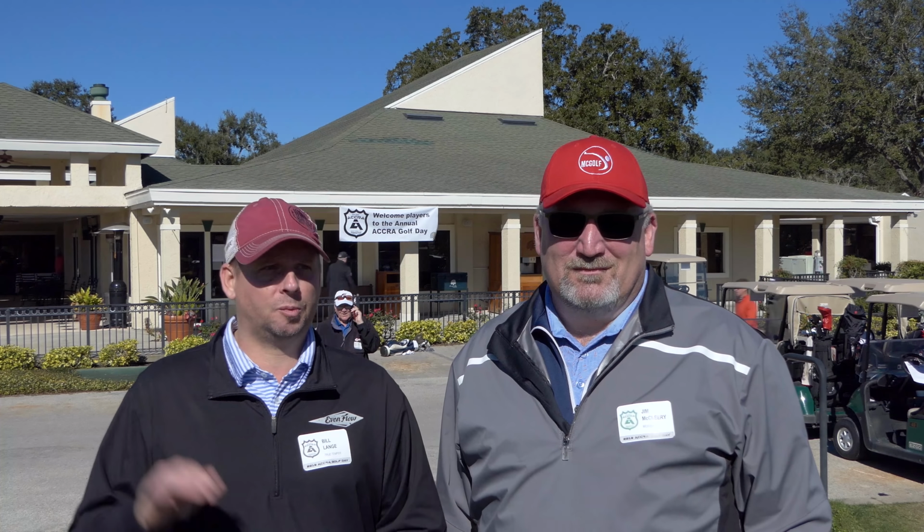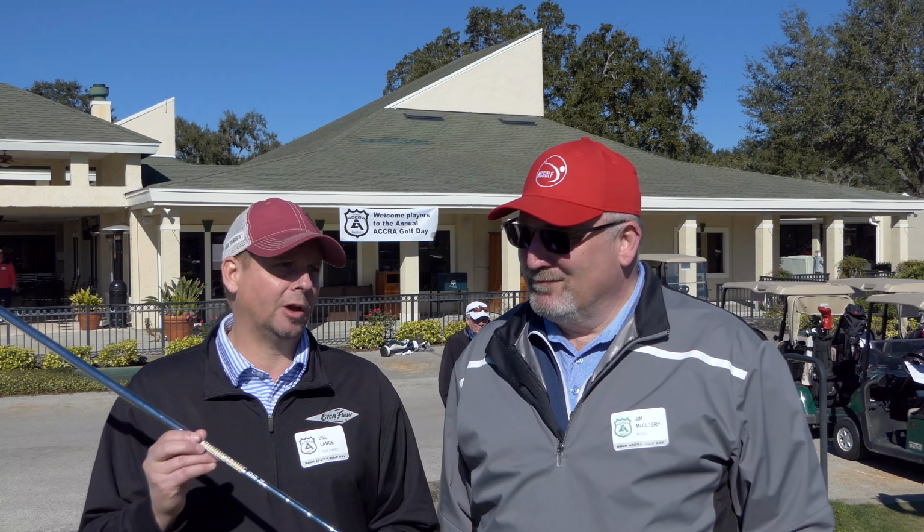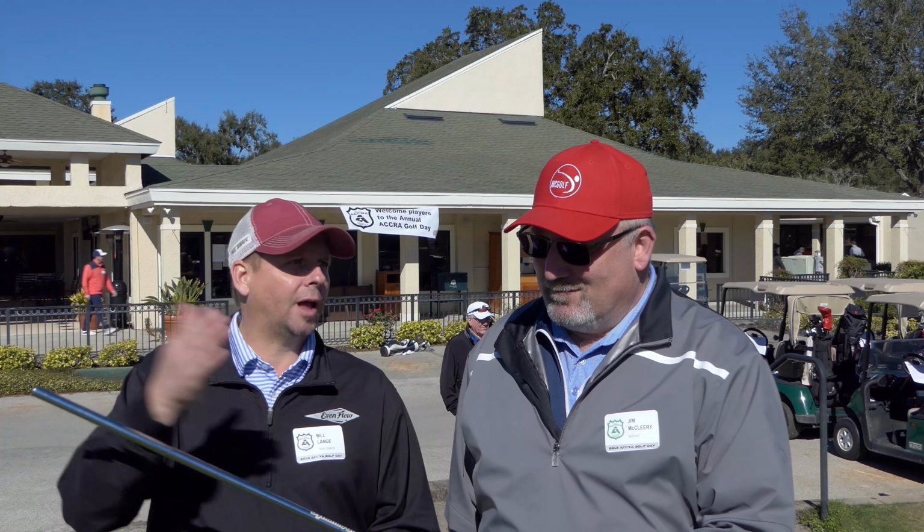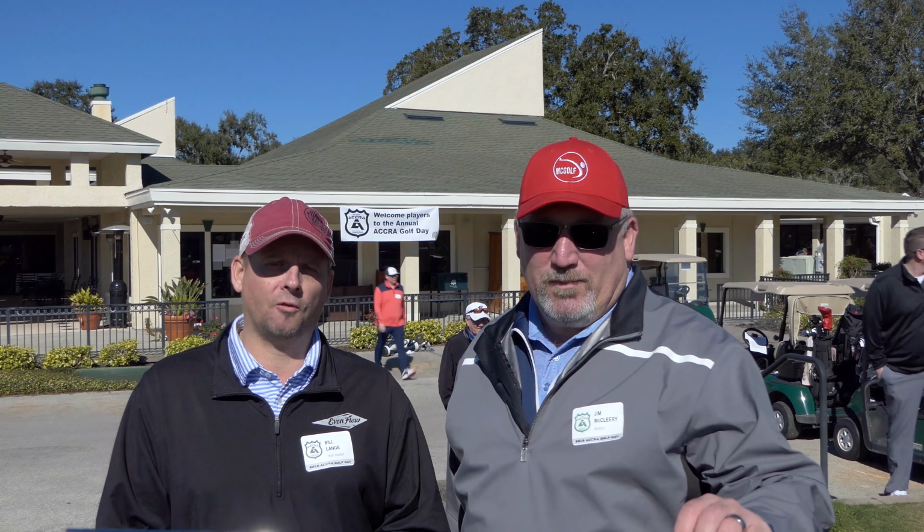So Dynamic Gold has always been known as that tour product. It's really heavy, it hits it low, bends it low. It's only for the strong, really tour type players, but that's obviously a small part of the golf market. Now we've really opened it up with our DG95 that complements the other lighter weight Dynamic Gold shafts that we've introduced over the last couple of years with the Dynamic Gold 120 and the Dynamic Gold 105.